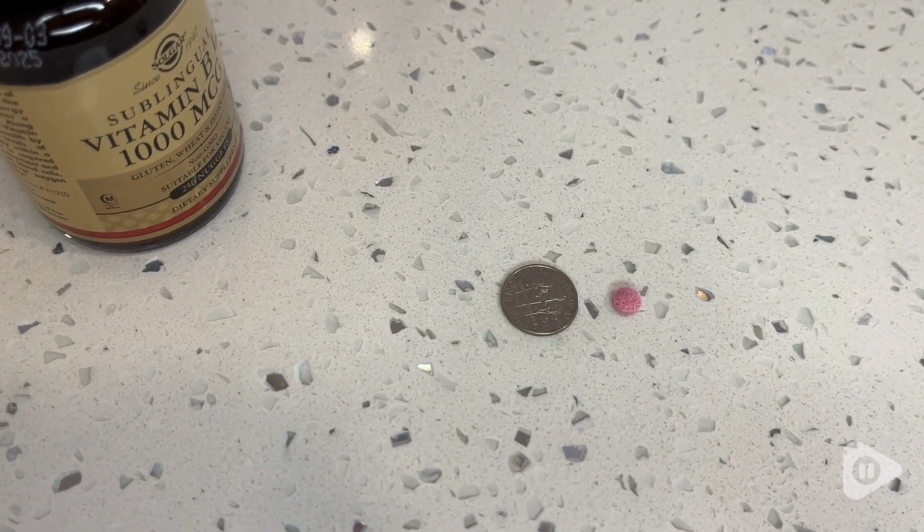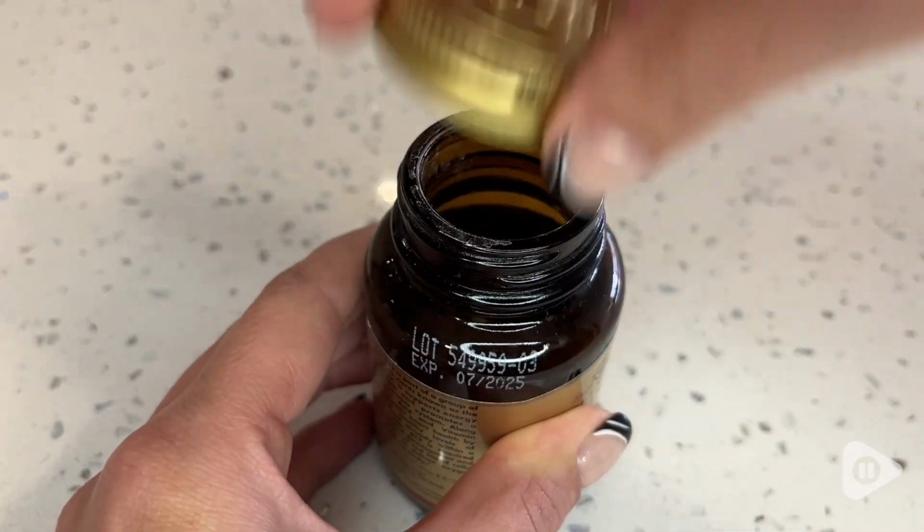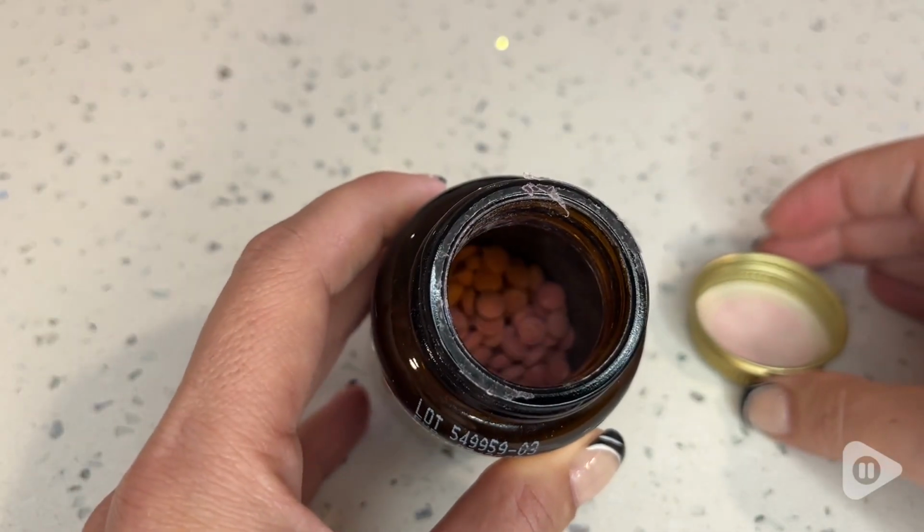First of all, the little nuggets are super small, so they're very easy to take. And not only that, but they're also dissolvable or chewable, which I think is great. So no need to swallow.